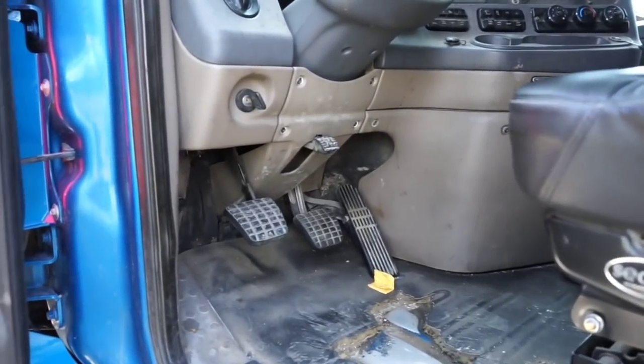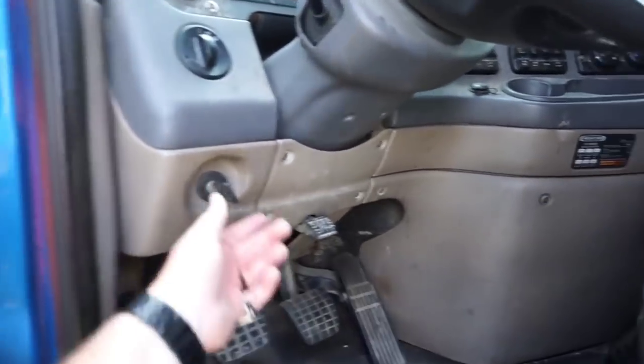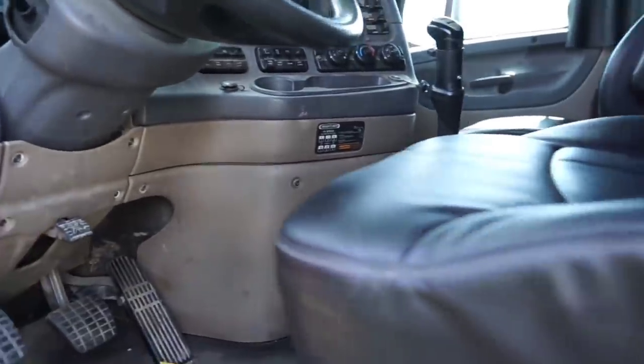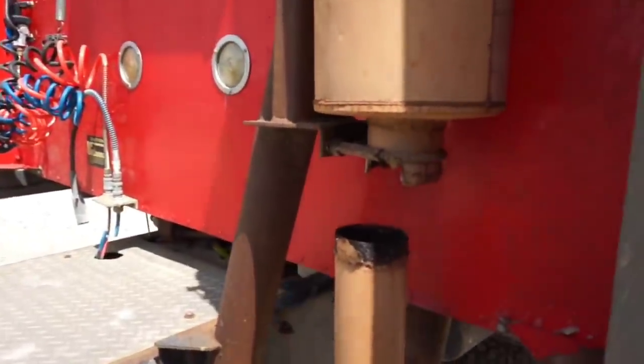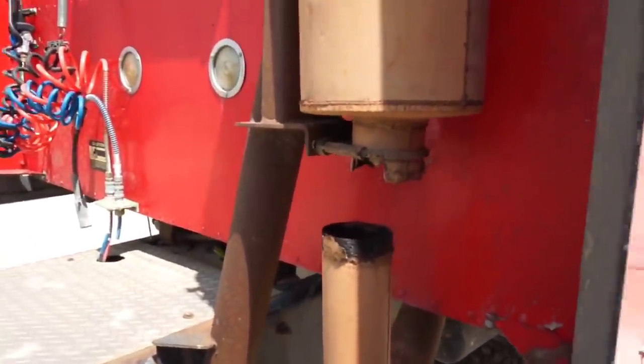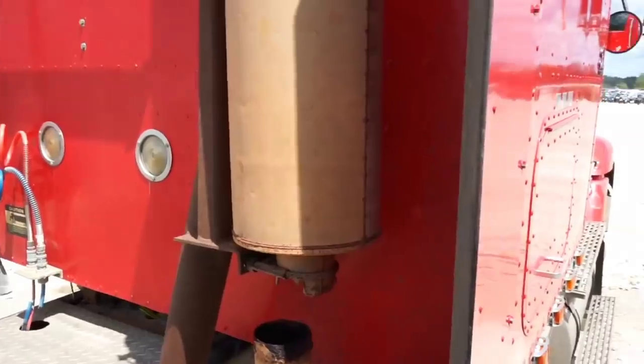All right. Let's see if she got any juice. Nope. Dead as a doornail. Don't need to waste my time. Ooh, look at this one. She rotted the exhaust right off. Ooh, boy.